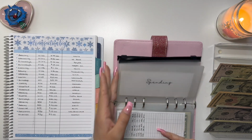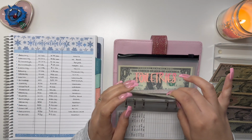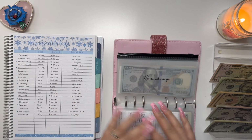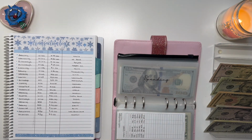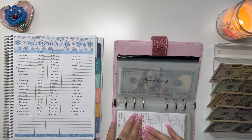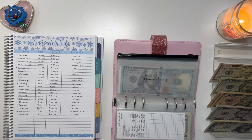laptop. But since it's 0% interest right now, I'm not really worried about it. I have a year and a half to pay that off, so I don't accumulate any interest. So I'm currently not worried about that debt. Of course, I'm going to make the minimum payment and I'm going to try to make extra payments, but as of right now, I am not really worried about it.